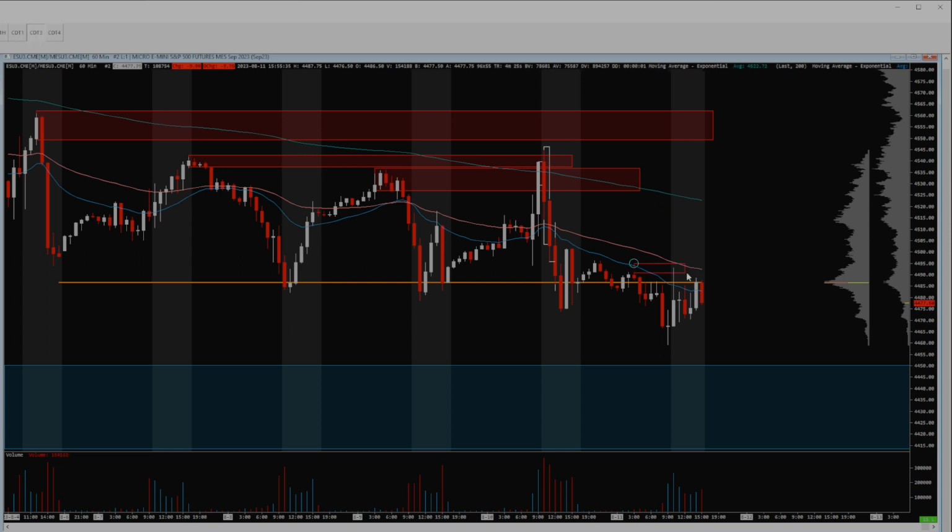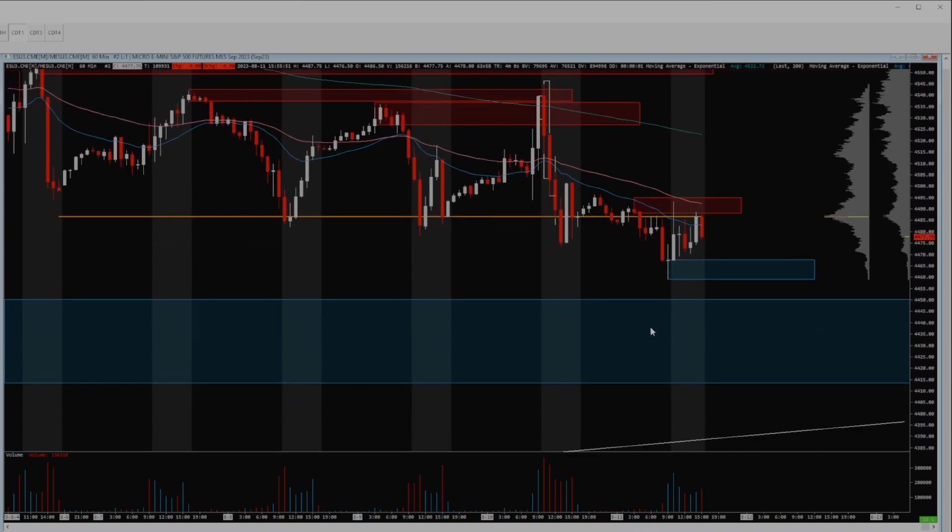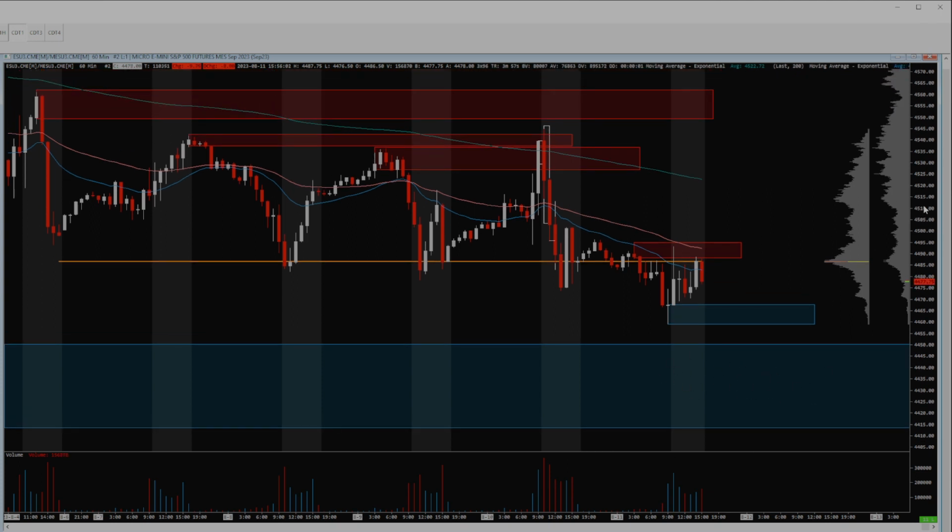So we have this hourly supply zone here. And we had this hourly demand zone here. We've got the other supply zones above, as well as the daily supply zone here, and then the daily demand zone below. So I think this is going to start coming into play in early next week, maybe mid next week, but this is going to be a major area that we need to watch eventually.